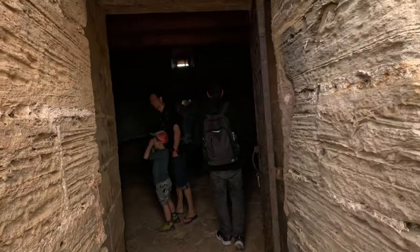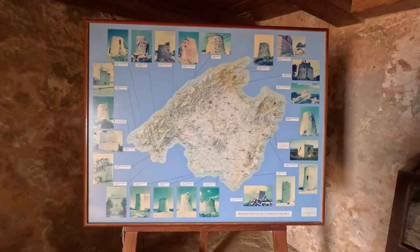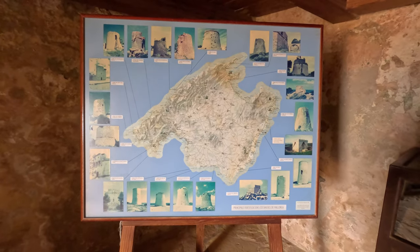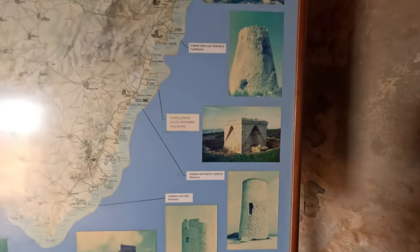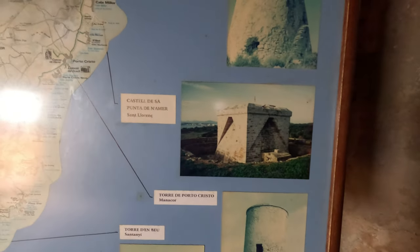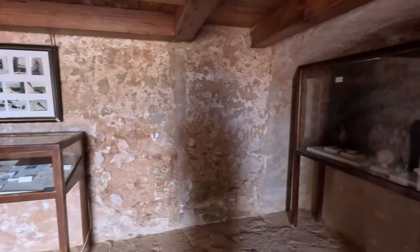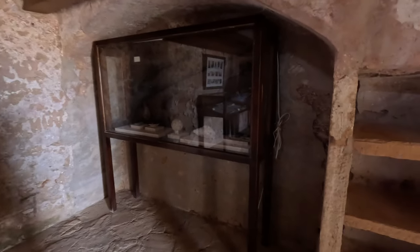And then we just come through the doors. It is very dark in here, but here's a map which has got all of the towers around the island. We are, of course, on this side. They have got some little exhibits, but you can hardly see them because it is so dark. And then just behind Anita here, we've got some shelving and then what looks like a fireplace.